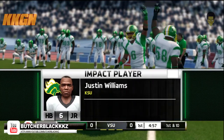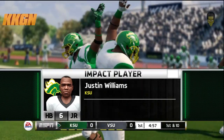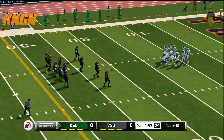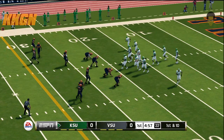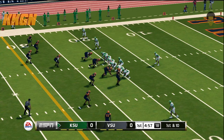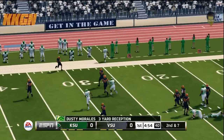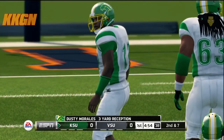Williams is a guy that they basically build this offense around, Kirk. I mean, he is the workhorse of this offense. And one thing the offensive coordinator does a really good job of is using him in different ways. You'll see him catch the ball out of the backfield. He can run for big carries. So they do a nice job of showing the diversity that he brings with his offensive scheme.